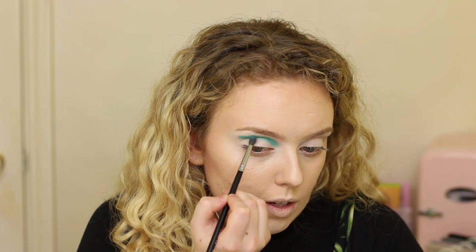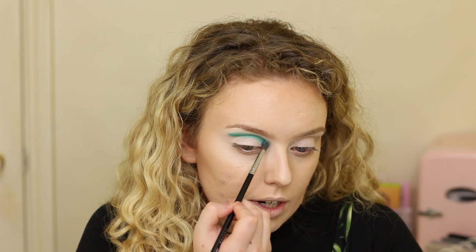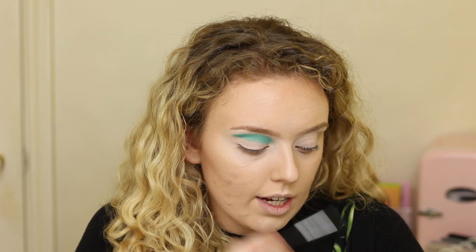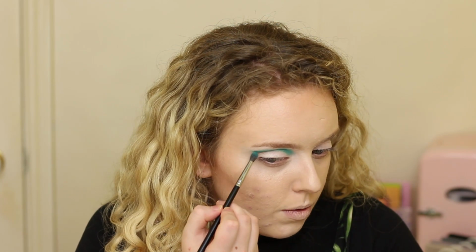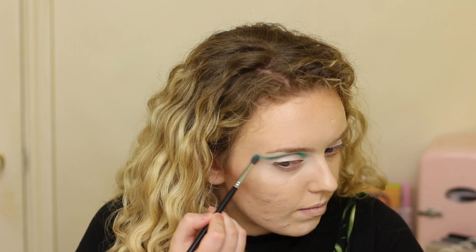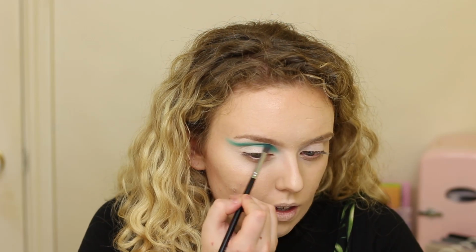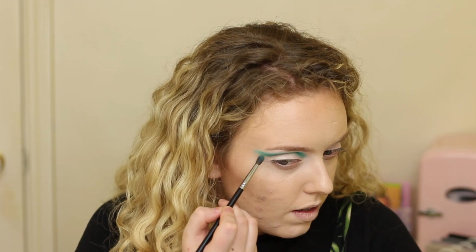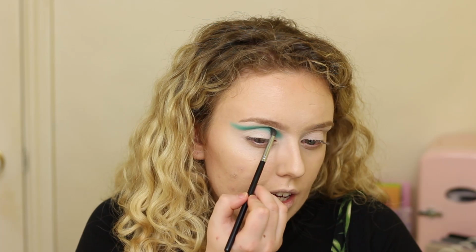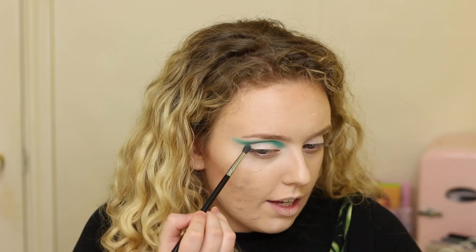I am going to go for something more winged out today, so I'm just bringing that a little bit further up, just because I'm only going to really use 2 shades for the crease. And then I'm going to bring this one outwards. And this brush, by the way, is definitely a lot better than the Sigma E36 that I normally use when I'm doing these types of dragged out looks. It does just pack on a lot better, just because it's a bit denser than the E36.